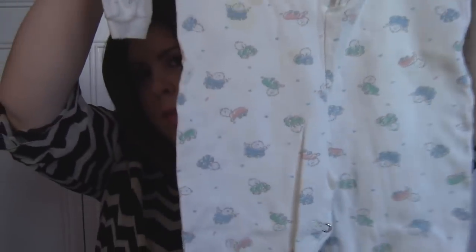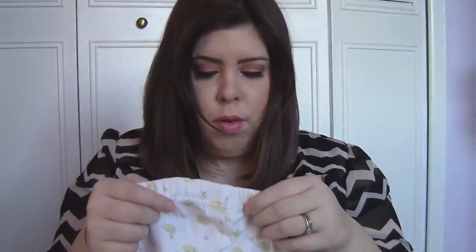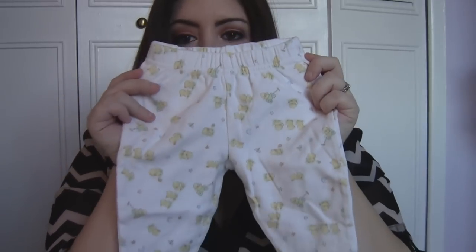And then this is a little outfit for 1.5 years old. And these are little pants for, I don't know the size of these, but they have little ducks on them as well.